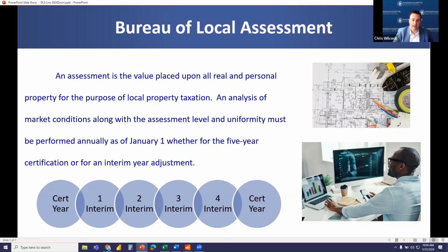The Bureau of Local Assessment has two different ways of valuing for years, and Gateway is split up this way. We have our interim years, which are pretty much non-cert years. Just looking at the bottom of this, you could start with your cert year and you would have 4 interim years. As far as the reporting, interim years are reporting a lot less than what's in a cert year. In a cert year, we look at so many different things as far as your CAMA model. It's more of an in-depth analysis of what's happening in a community, and the reporting is a lot more in a cert year compared to an interim year.